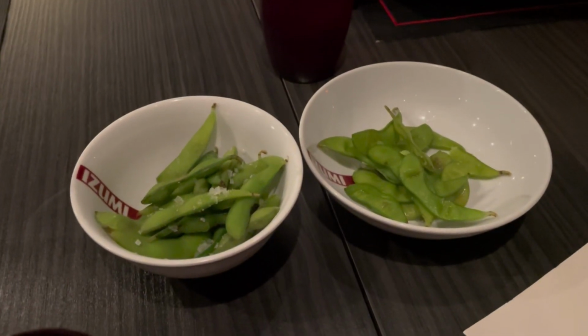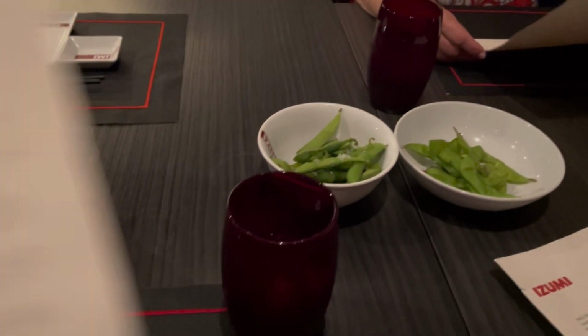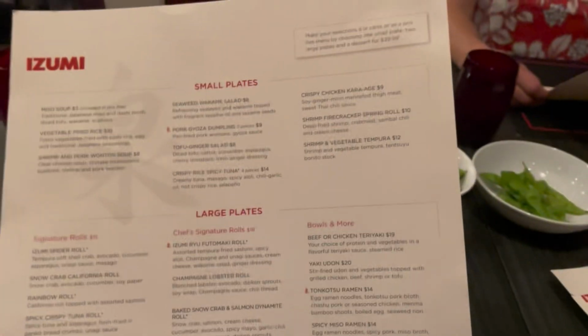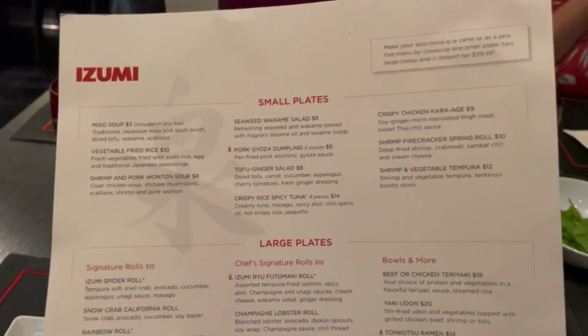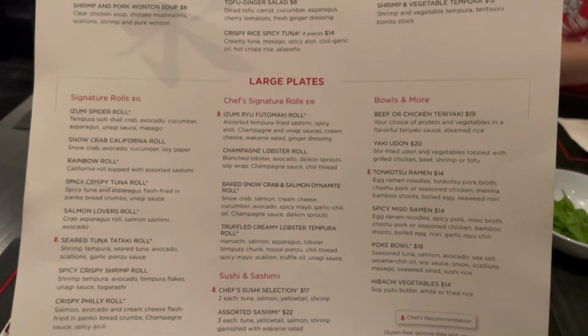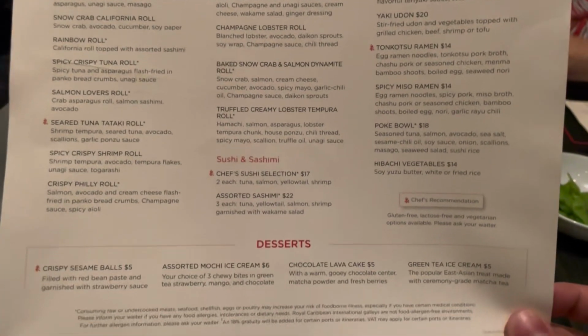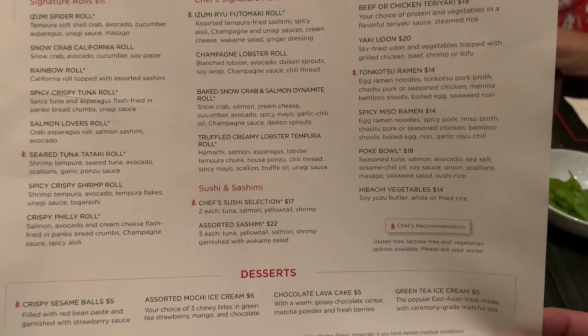Alright, so we got some edamame beans, or as Bluey calls it, edamame. You get to choose one small plate. You get to choose 2 large plates. And then you get to choose one dessert if you do the prix fixe dining package, which is what we did.